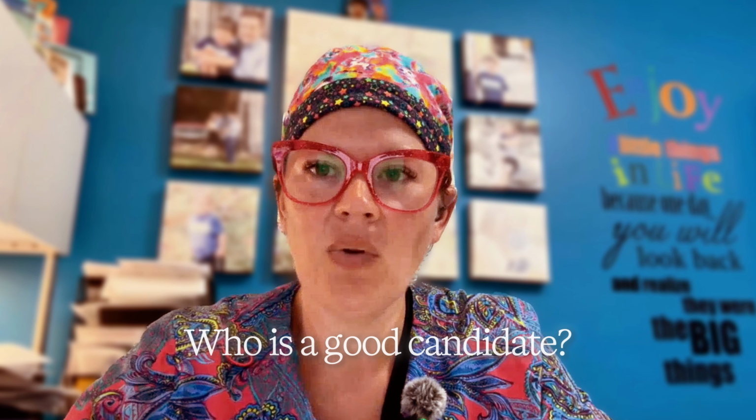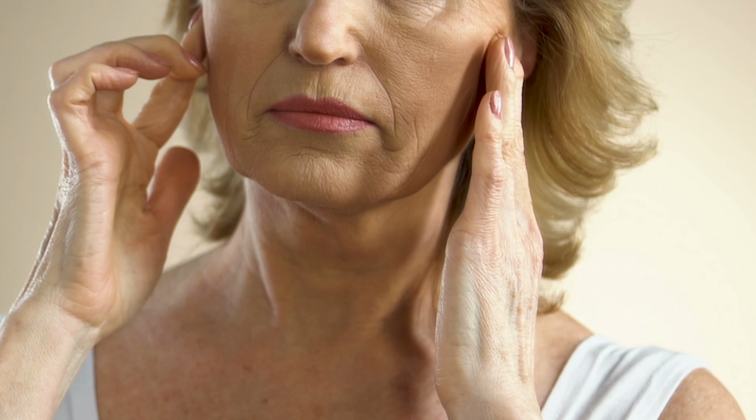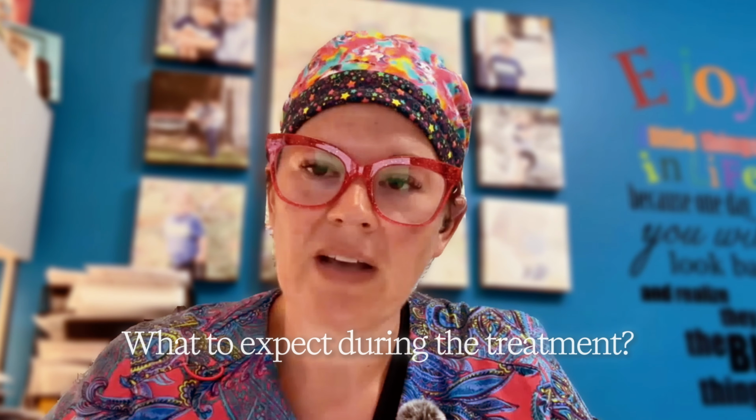Exxion Face is for anyone who is noticing early signs of sagging, like jowls, loss of elasticity of your skin, loss of firmness. You just feel like everything's drooping a little bit and you want that nice, full, plump, lifted look. That's who Exxion Face is for. It's for anyone who is looking for a non-invasive, non-surgical way to boost collagen, elastin, and hyaluronic acid production naturally. There are a couple of things you can expect during your treatment.